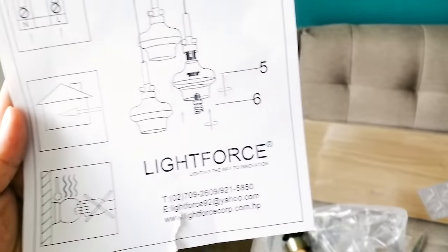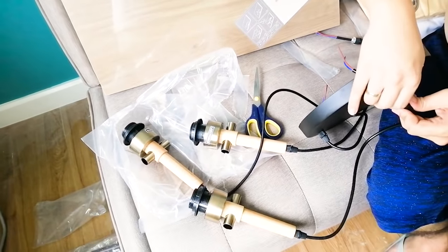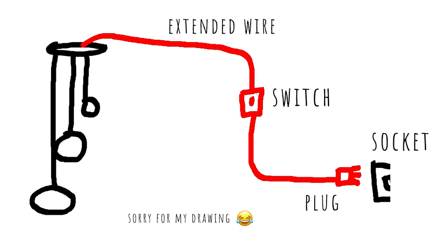Most pendant lights do not come with a plug, and as much as possible, we're trying to avoid any electrical rewiring in the ceiling, so my husband extended the wires and added a switch and just plugged it into the nearest socket.